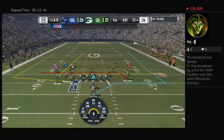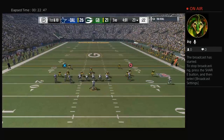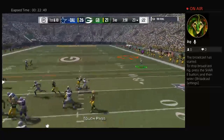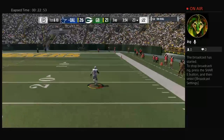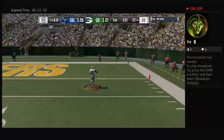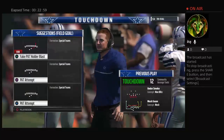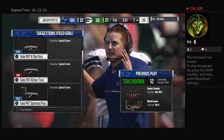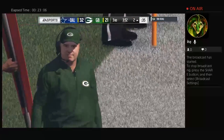Again, we'll see the pistol here. First down, Prescott. Looking for his running back, and he's got it. Touchdown, Cowboys. Ezekiel Elliott, 77 yards. And the Cowboys will add on to their lead.